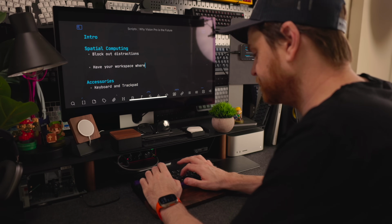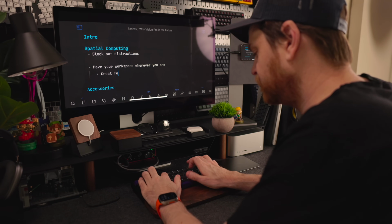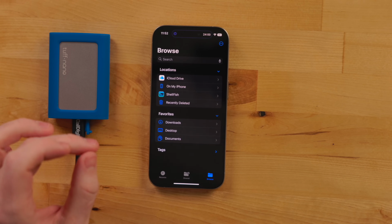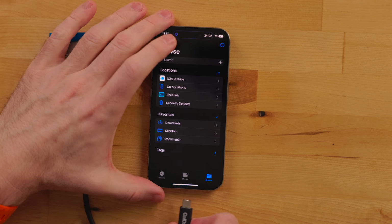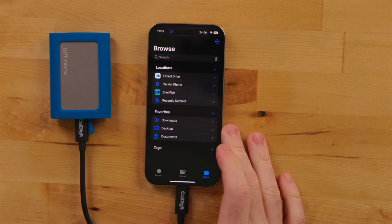And all those people that have been complaining that they still want the headphone jack back, congratulations. Just get yourself a pair of USB-C headphones and you have the headphone jack back. Now, on the Pro line of iPhones, you are getting the 10 gigabit per second USB-C connection.